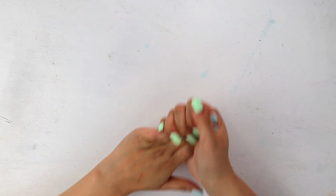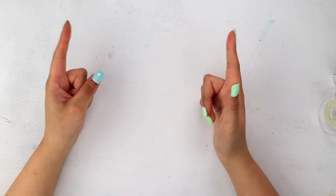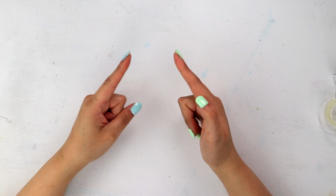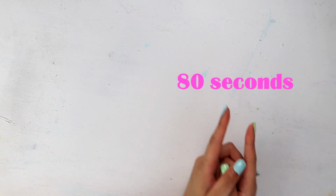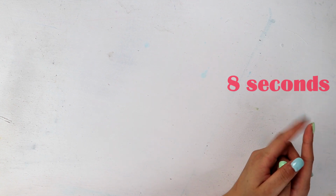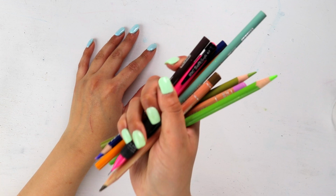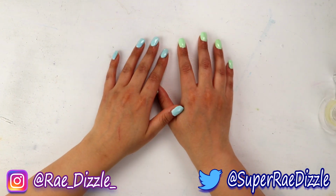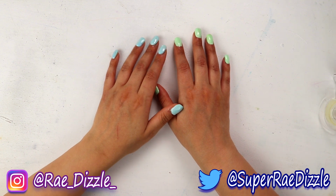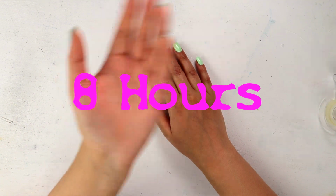Today I am going to be finally doing the timed drawing challenge. I am going to challenge myself to draw the exact same thing in 8 hours, 80 minutes, 8 minutes, 80 seconds, and 8 seconds. My item of choice will be none other than colored pencils, my absolute favorites. As you can see, I have a lot of drawing on my plate today, so let's just jump right into today's video, starting off with the big boy, the biggest one, the hardest one, 8 hours.